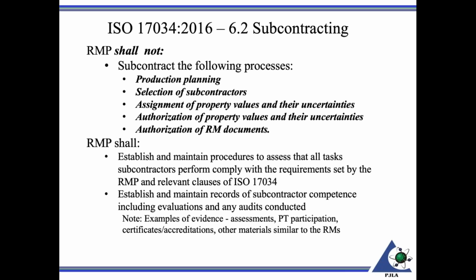Now they have to assign the property values. Remember, the property values get determined as a result of the characterization activity. Notice the characterization activity is not in this list. But the actual determination of what the property values are and their uncertainties, they are going to authorize those property values and uncertainties. In other words, kind of in a sense take ownership of them, even though all of the work that was done could have been subcontracted. But that's a key part of being a reference material producer.